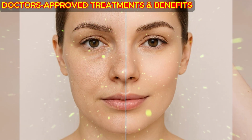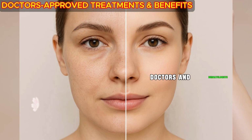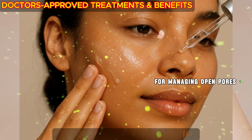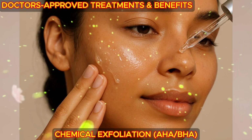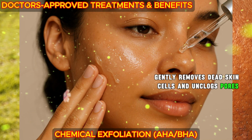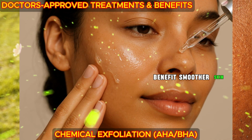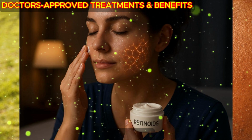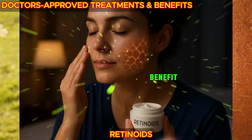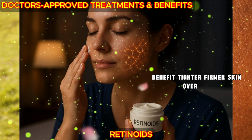Doctors-approved treatments and benefits. Doctors and dermatologists recommend these methods for managing open pores. 1. Chemical exfoliation. AHA or BHA gently removes dead skin cells and unclogs pores. Benefit: smoother skin and fewer blackheads. 2. Retinoids. Stimulate collagen production. Benefit: tighter, firmer skin over time.